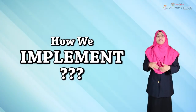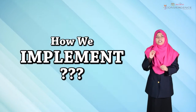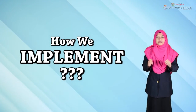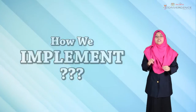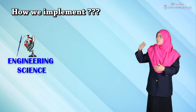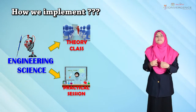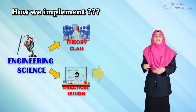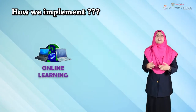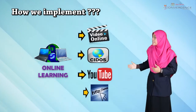How we implement blended learning can take many forms based on your specific teaching goals and challenges. Here, we want to share how we implement blended learning in our practical session for the engineering science course. Engineering science is an applied science with theoretical concepts and practical learning sessions that can be applied in the engineering field. In practical session, we apply traditional and online learning. For the purpose of facilitating lessons, we use online video, CDOS, YouTube, and online links like Google Docs.